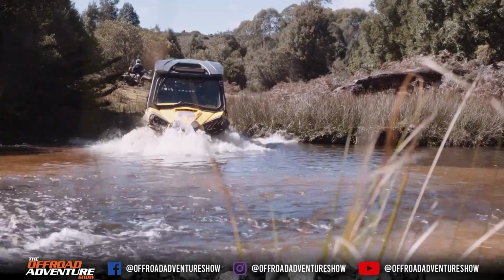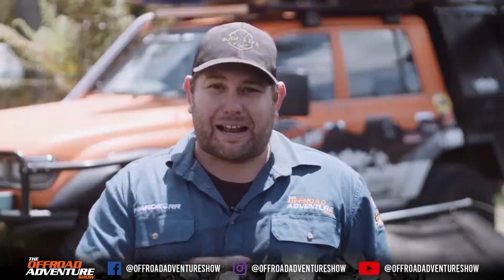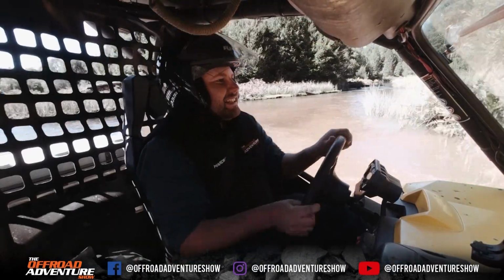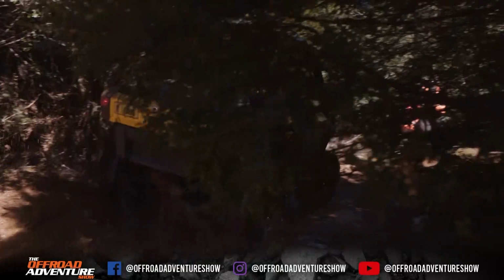So we've just put these buggies into the water, and next minute my feet are starting to get a little bit damp. They're that close to the water. It's quite exhilarating. You hit the ramp, you fly up in the air a little bit, and you're home and hosed.